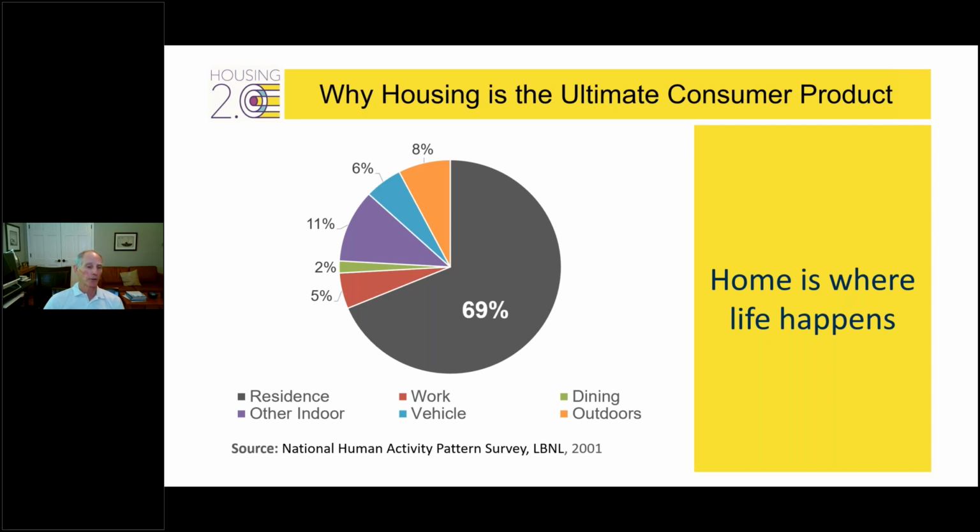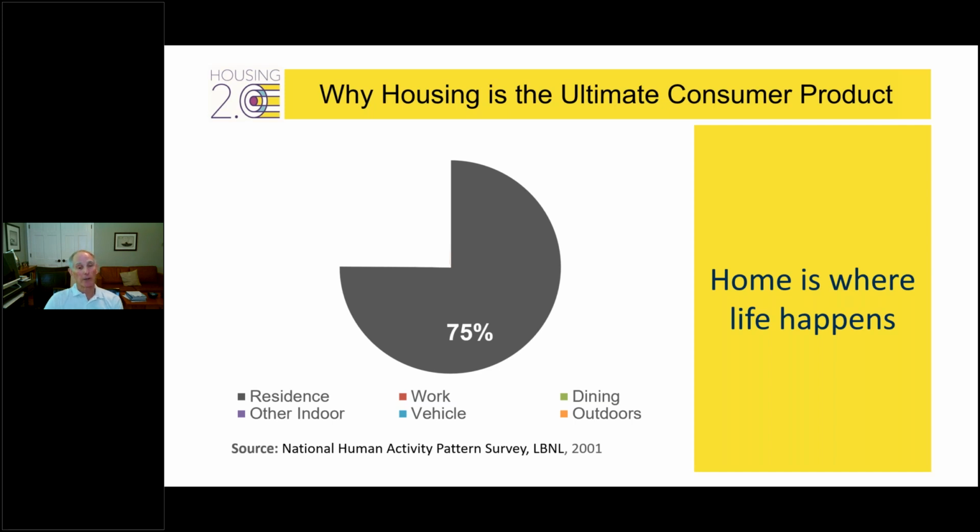You come up with this kind of pie chart that shows we spend about 70% of our time in our homes as opposed to dining, outdoors, our car, all the other places we may be. And when you look at where we are after COVID, it's probably closer to 75% of each day Americans are in their homes. Home is where life happens. And that's just what drives me every day about what I try to do with all my programs.